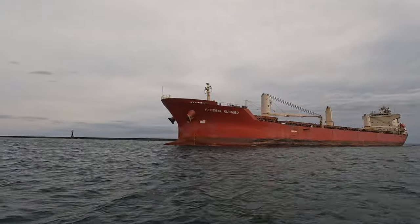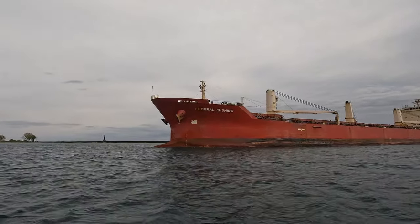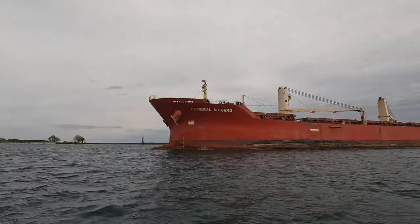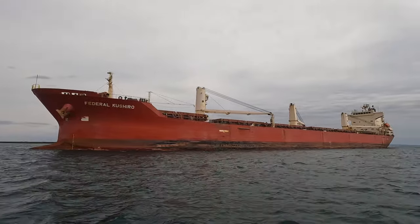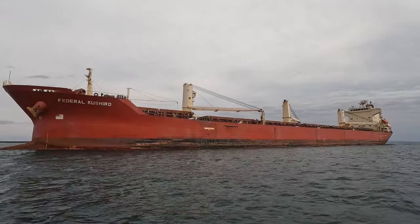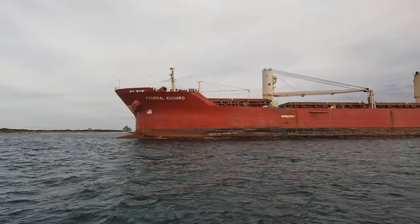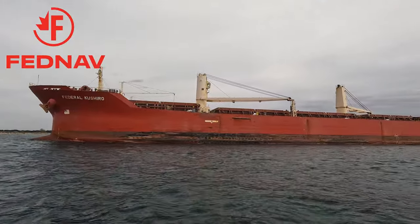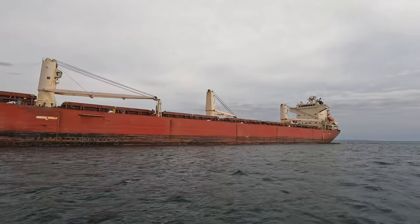Federal Kushiro is a bulk carrier vessel built in 2004 by Shin Kurushima in Tokyo, Japan. She sails under the flag of the Marshall Islands, and she has an overall length of 225 meters, along with a beam of 32.26 meters, and her gross tonnage is 40,000 tons. The Federal Kushiro is operated by FedNav Limited, which is a Canadian shipping company based in Montreal. FedNav is known for its fleet of bulk carriers and operates in various regions around the world.